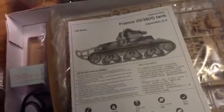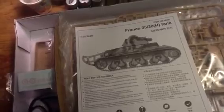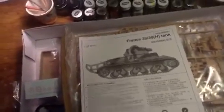Page 1 has a black and white side profile of the Hotchkiss 35H. And then on the rest of the pages, there's a page that tells you the sprues and what parts are on each sprue, and then the assembly instructions. Looks like there are 17 assembly steps. Page 10 explains the two color schemes, so I'm not sure which scheme I'm going with yet.